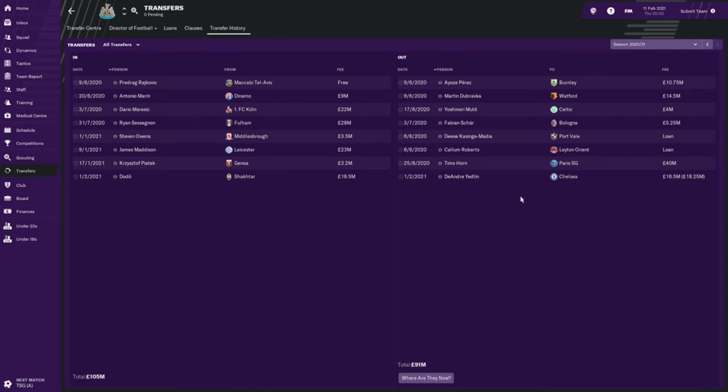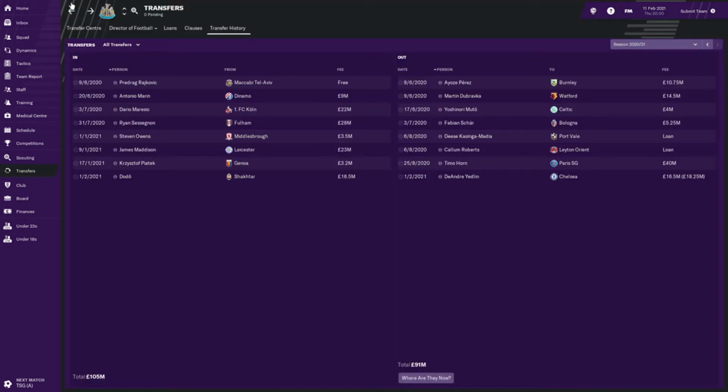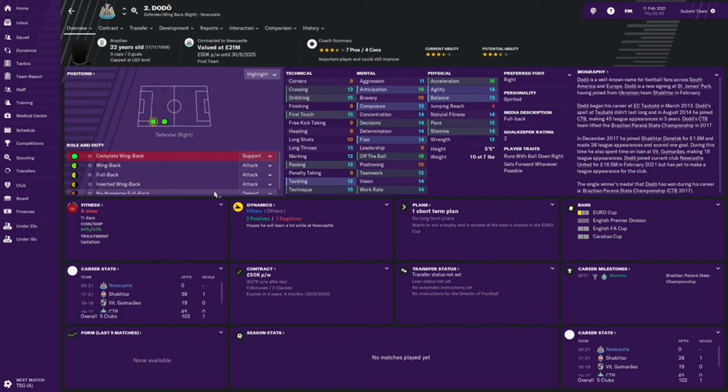£16.5 million. I just needed someone better at the crossing, dribbling and all-round game, and we brought in Dodo from Shakhtar for the same price, £16.5 million, but he's a 3.5-star current ability. Potentially playing at his max potential now.